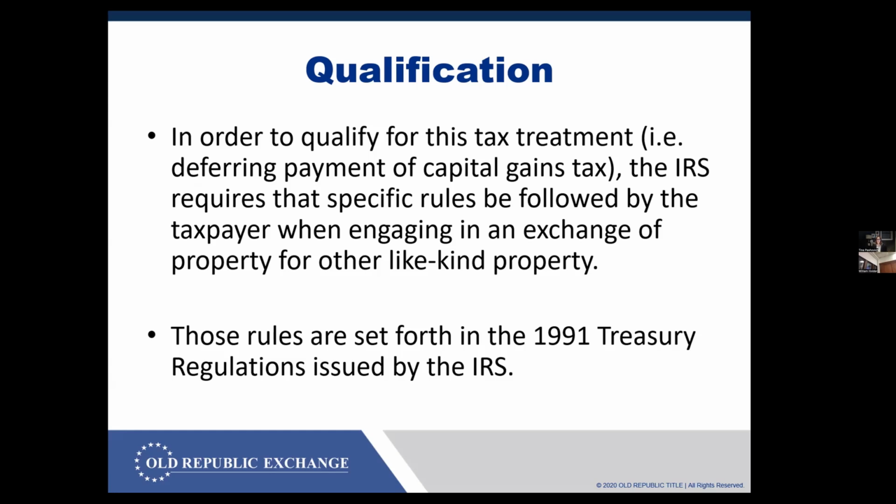This is a good time, too, to mention the equal or greater concept in a 1031 exchange. In order to defer 100% of your capital gains tax, you want to roll all of your proceeds into a property equal or greater in value to the sales price of the property you're selling. So if I'm selling a property for $100,000, I want to purchase a property that's at least $100,000. If I find a property I really like, it's only $90,000, I can do that. That's a partial exchange. And then you're on the hook for the taxes for that difference, that $10,000. But again, it's important to remember the equal or greater concept in a 1031 exchange.